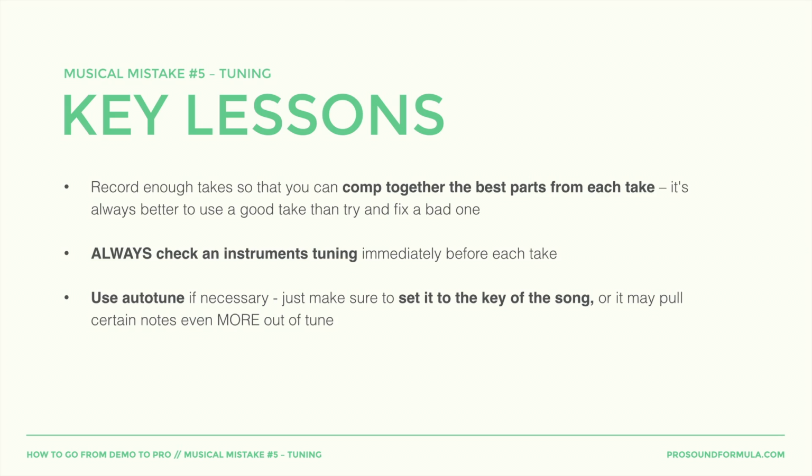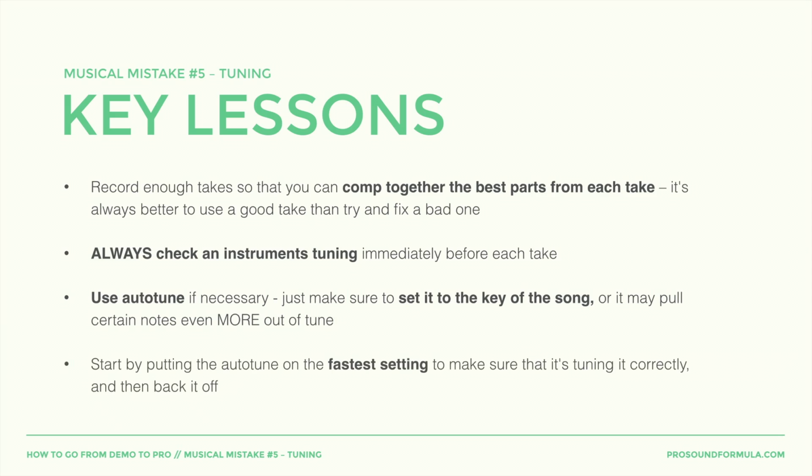What I recommend doing is starting out by putting the auto-tune on the fastest setting that it has, so it sounds like that way overused, cheesy, pop auto-tune sound, but just to make sure that it's tuning it correctly and it's pulling the notes to the right places. And once you have that, then you can back it off so it doesn't sound so noticeable.